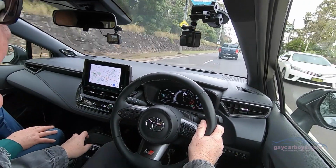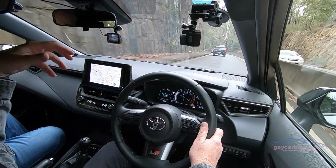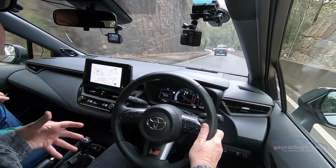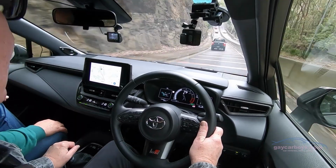This is a classic problem of a manual gearbox. The driver remains aware of what's happening, whereas the passenger... It's a good thing though, isn't it? Well, for the driver. Well, that's what I like though. I feel like I'm connected to the road. I can feel the undulations. I can feel it through my bum, but I can also feel it through my feet. And if I was to hold the gear knob like so, I can feel it through the gearbox as well.